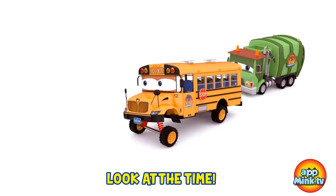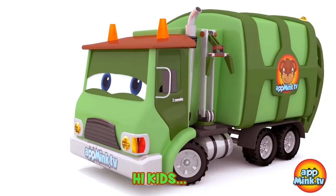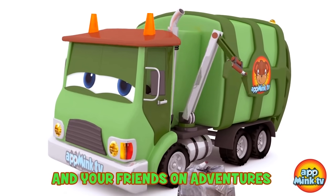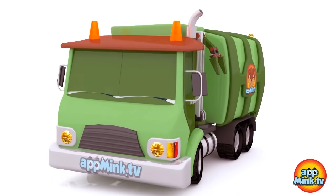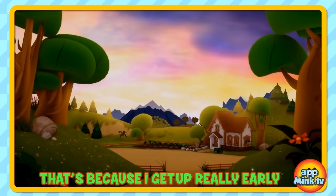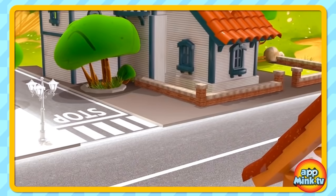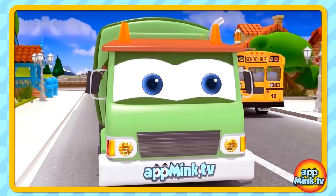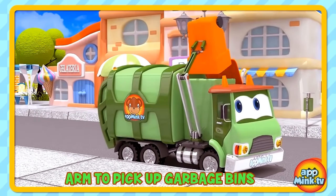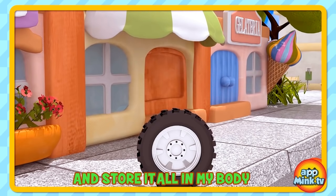Oh no, look at the time! I'm late to pick up the kids from school again. Hi kids, I'm not the coolest or the strongest. And I can't take you and your friends on adventures. Some of you might have seen me before though. That's because I get up really early and drive through town. I use my mechanical arm to pick up garbage bins and clean unneeded objects and store them in my body.